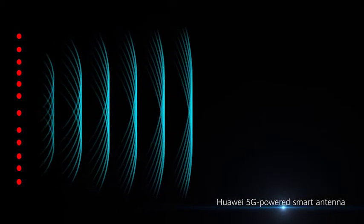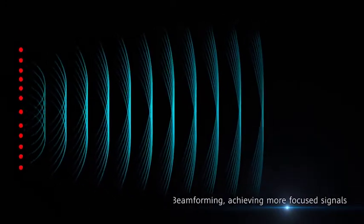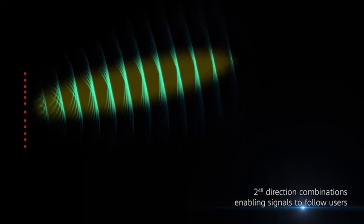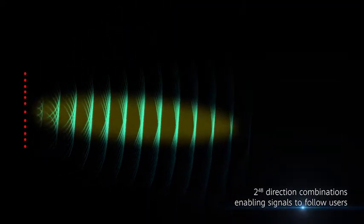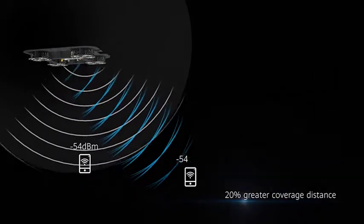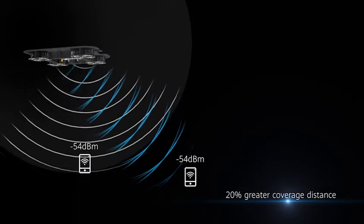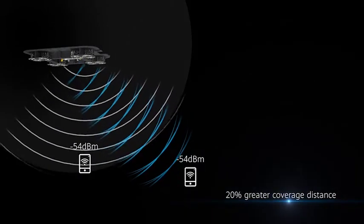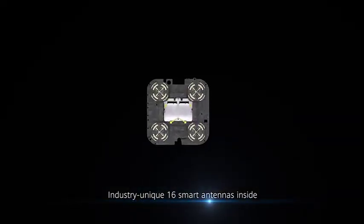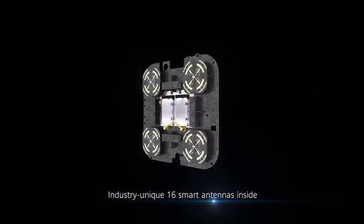In addition, Huawei also supports the most signal beam direction combinations in the industry. Four elements are designed on each smart antenna to control the signal beam direction transmitted by the antenna. The more elements, the greater the possible combinations of signal beam directions. Huawei AirEngine Wi-Fi 6 APs achieve up to 48 elements on a single radio frequency and support 2 to the power of 48 signal beam directions, the highest in the industry.